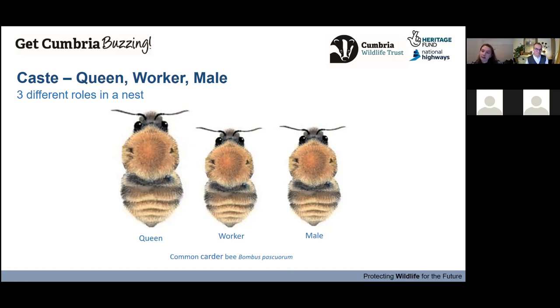The queens are the biggest of the bumblebees. They live for a year, and they are the reproductive females, so the females that lay eggs and also start the nest cycle. They're really quite integral to everything. The workers are often miniature versions of the queens, but they are basically sterile females, and their job essentially within the nest is to work. And then we have the males. They're not around for very long, only a couple of weeks, and they don't really contribute that much. Their sole purpose in life is to mate, pretty much.